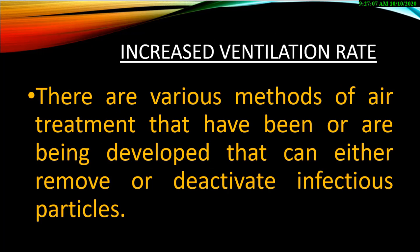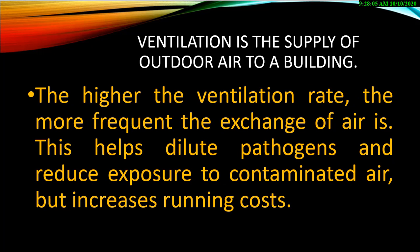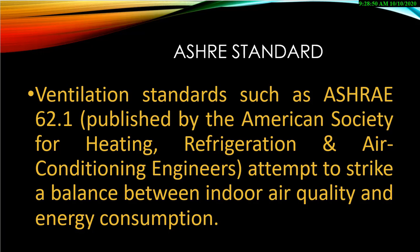Increasing the ventilation rate is one method that can deactivate infectious particles. Increasing the ventilation rate helps dilute pathogens and reduce exposure to contaminated air, but increases running cost. Ventilation standards such as ASHRAE 62, published by the American Society of Heating, Refrigeration, and Air Conditioning Engineers, attempt to strike a balance between indoor air quality and energy consumption.